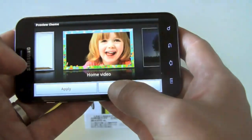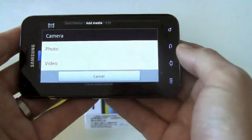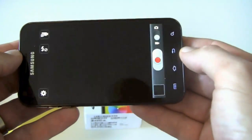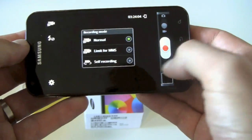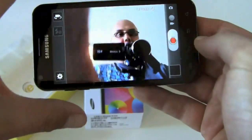Let's choose the home video preview theme here. And can I shoot some video? No, not photo. Video. Normal. Self-recording. There we go.